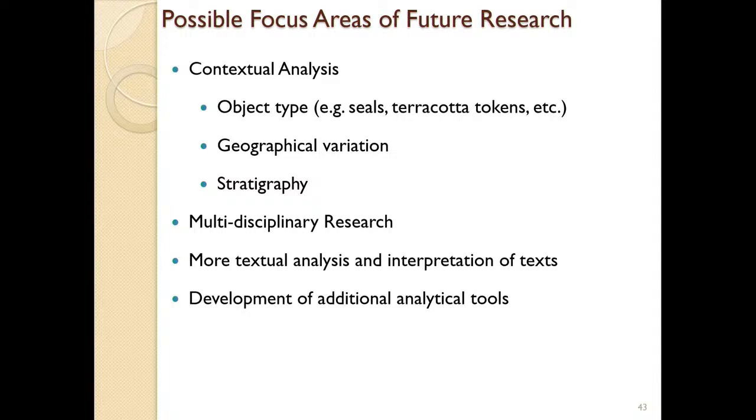Contextual analysis is an area that needs to be looked at as a future research area. And there is evidence that even in the current Indus script, when you look at the frequency of occurrence of text, you see a certain pattern in Harappa that you don't see in Mohenjo-daro. So there is geographical variation. And one thing that has not been looked into very carefully is stratigraphy. That is, at what depth were things found.